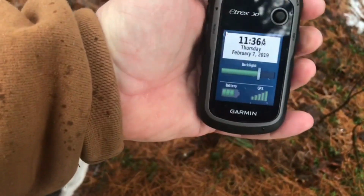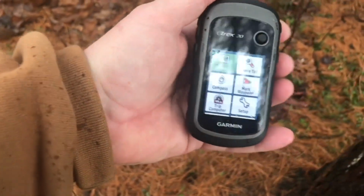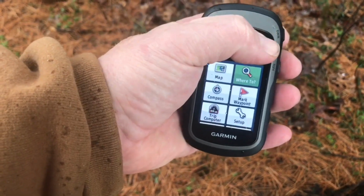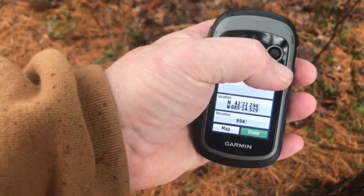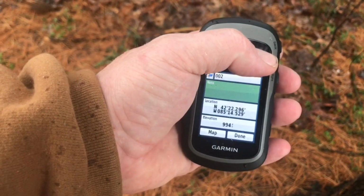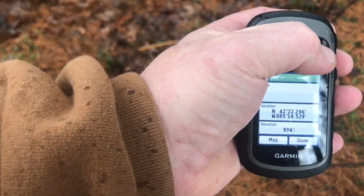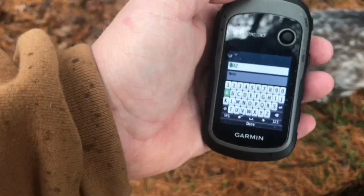Well, I'm going to show you how to mark a waypoint real quick, and then we're just going to do a little hike here. You hit the power button over here, the light button. It turns the light on, gives you your backlight and battery life, and it goes right back to there. And it's easy. You just use your little joystick over here, toggle down to mark waypoint, press on it, and it comes up that. And you move your joystick up to where it gives a number, and you click on the joystick, and it'll give you an option to rename it.